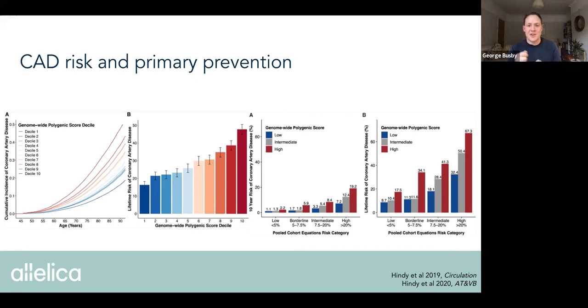You can further stratify individuals within those risk buckets by their polygenic risk score and show that individuals in the high bucket, for example, who have high polygenic risk score as well, have an almost 3 times increased risk compared to individuals in that same pooled cohort equation risk category who have a low polygenic risk score. So this is really about stratifying risk, and it's really about understanding how to use genetic information to personalize risk assessments.